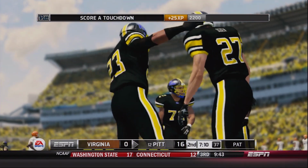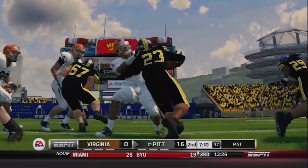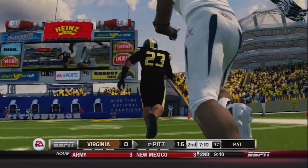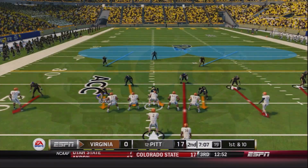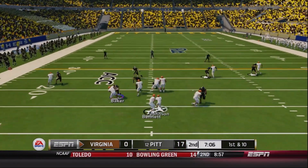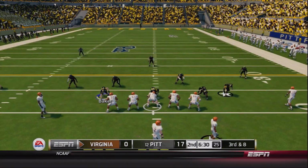What a play there by the Panthers. Sibley had one tackler he had to beat, and then he just outran the rest of the Virginia defense the rest of the way. What a job there. Shed the Virginia safety and then made it look so easy the rest of the way. The Panthers picked up all the blockers but one. Sibley beat him, and he was on his way to the house. Great run there by the Panthers as they lead 17-0.